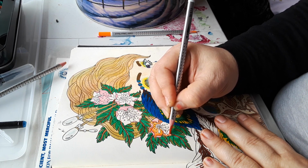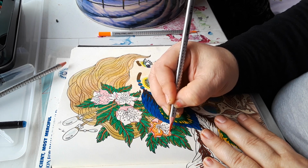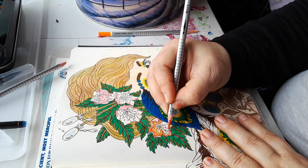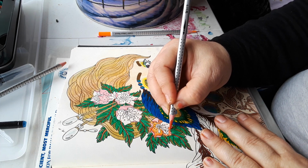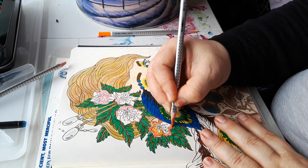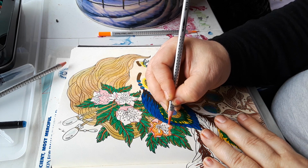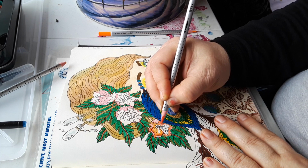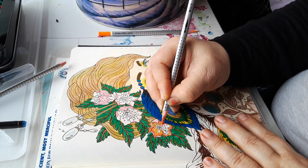So, for some reason, I like flowers that are orange. And especially next to the peacock feathers, I think it's appropriate to have this contrast.